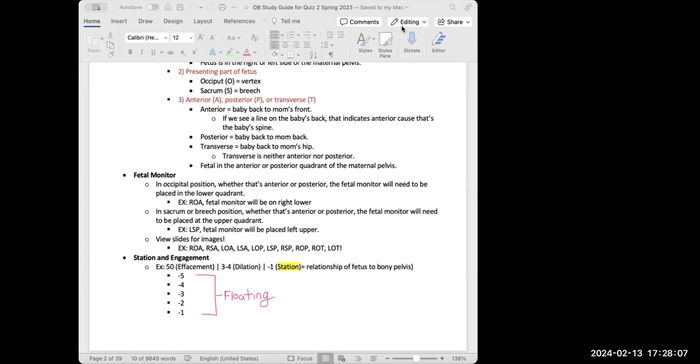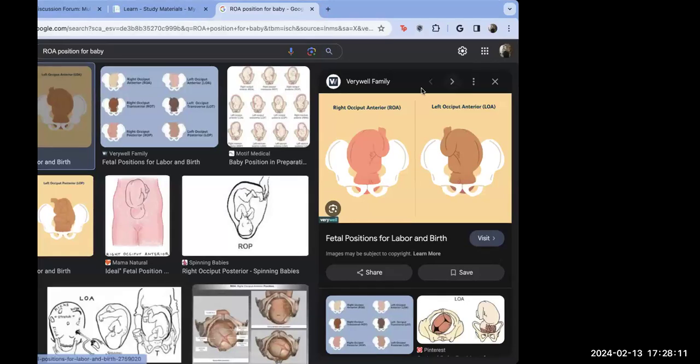Okay. Let me see if I could share this. So can you see my Google search? Yes. So that's what I mean when I'm talking about the fetal monitor.